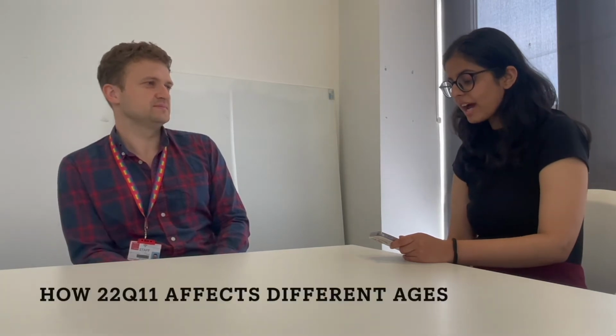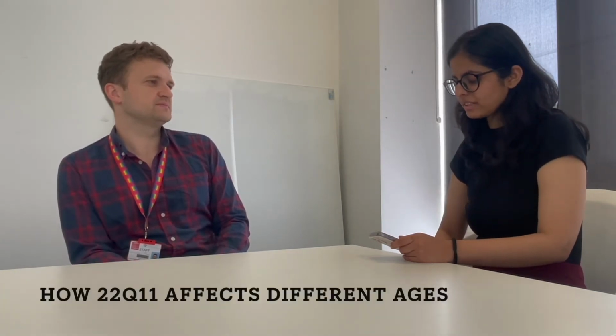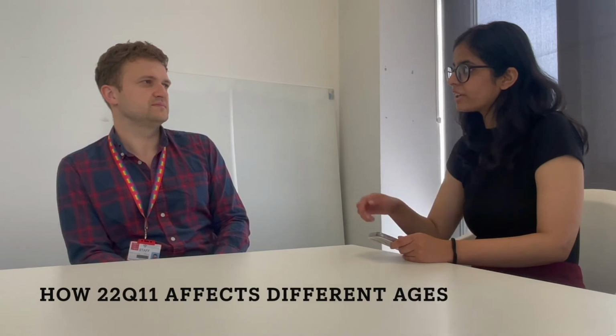But I meet many families who see one speciality and they might look at the cardiac symptoms but the other symptoms don't get addressed. And health provision really varies across different areas of the UK but also different countries, depending on how their health service is set up. Has your research also highlighted how 22q affects different ages?